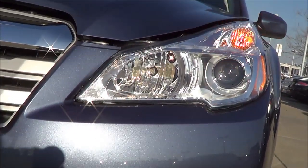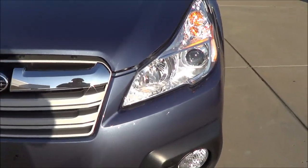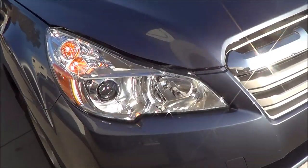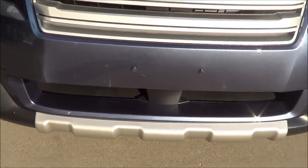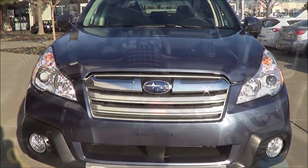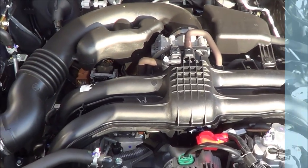You have halogen projector beam headlamps with halogen daytime running lamps and your halogen fog lamps. Has a pretty muscular front end. Under the hood is a 2.5 liter horizontally opposed four-cylinder engine.